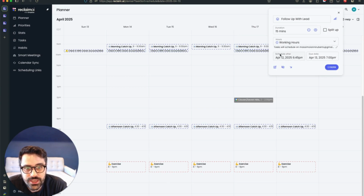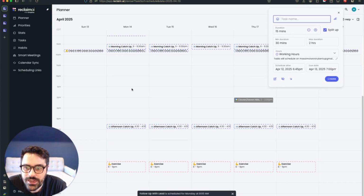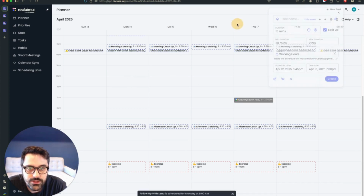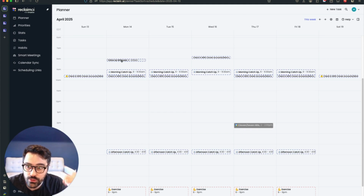And then you can say, okay, I want it to happen after the 12th. So after today, but it has to be due by Monday. And we hit create. And so now this is when its smart scheduling will come in and it'll actually slot it in. So you could see here that it threw it in at 8 a.m. because I've got nothing going on then. And I've said my work hours are from 7:30 to 5.